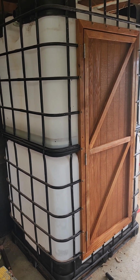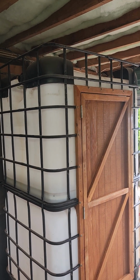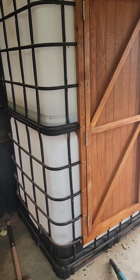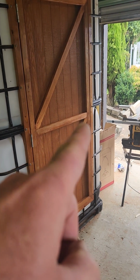But this one is basically ready to go. Just a little bit of a clean up. Put the top back on there because I can't have it in there with the height of my garage. But yeah, holler at me. Yeah, I'm really, really stoked with this. The only thing left is just a catch right there.